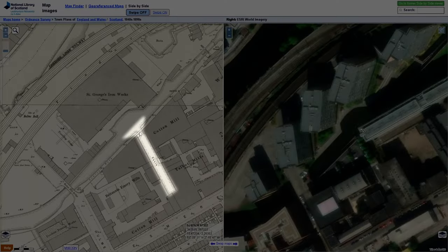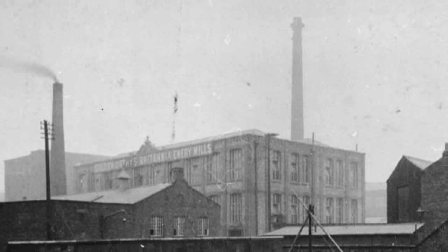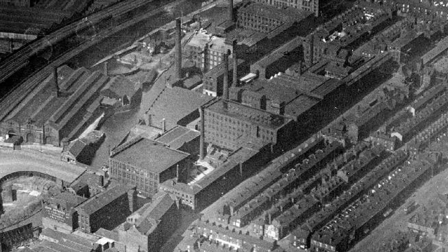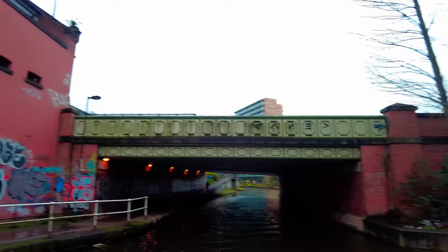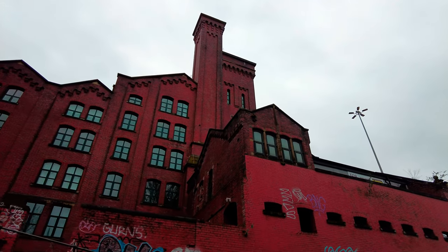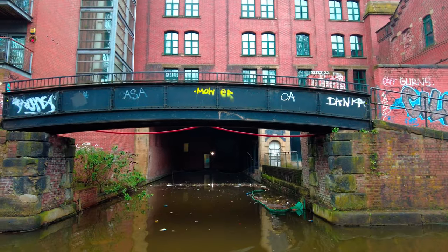So there's the arm, and on the left as you went in there was a cotton mill, and then there was Britannia Emery Mills, which manufactured glass emery cloths, sandpapers, and also knife polish. Then there were Talbot Mills, which was a textile company. In fact, everywhere around Manchester was mills, mills, mills. And they say we've got pollution problems nowadays. So the last mill to highlight is the Worsley Mill, also known as the Canal Flour Mill, which was a steam-powered corn mill built in 1894, and it's now some swanky apartments.